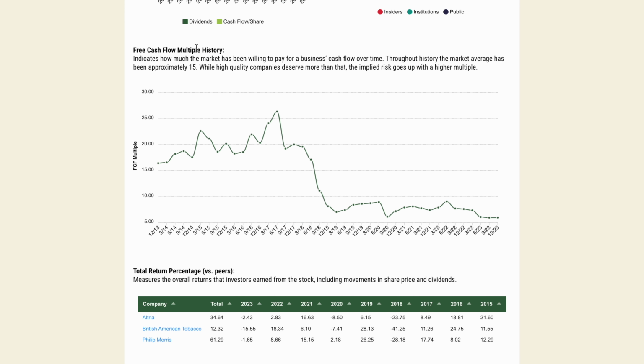The last thing I want to look at in the financials is the free cash flow multiple history. As we can see, from 2013 to about 2018, this company was quite highly valued by the market, with the average multiple being around 18. Now, that's still higher than the average multiple of the market historically, which is about 15. But we can see that the acquisition of Reynolds really changed things, and ever since, the multiple has been hovering below 10, and it's never been as low as it is currently, around 5.